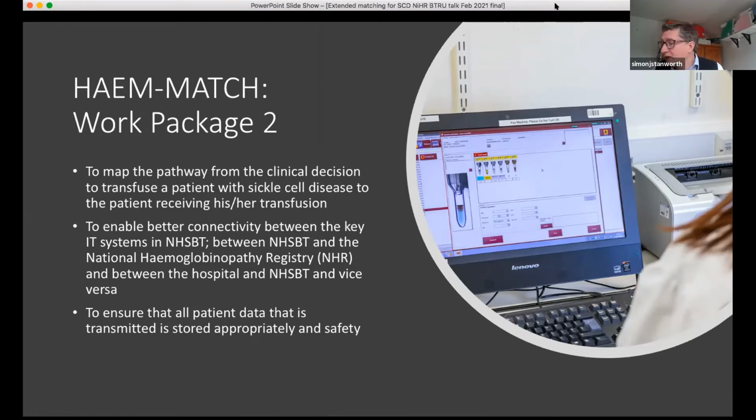And I have to say, I think for many of us who have touched base with some of these IT issues, this is something that brings me out in a bit of a cold sweat sometimes. How can we improve the IT connectivity, because that's going to be fundamental to the work that we want to do moving forward.